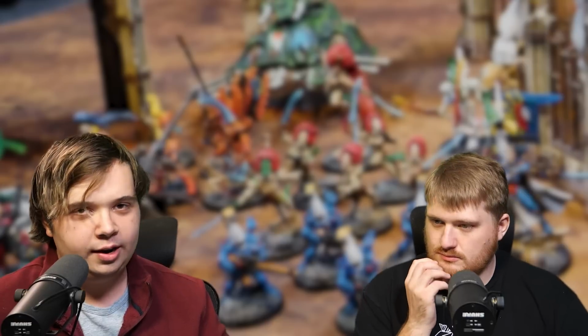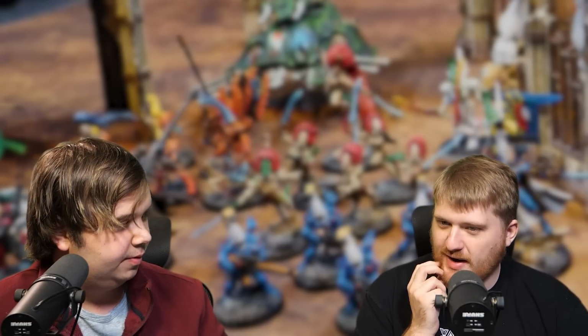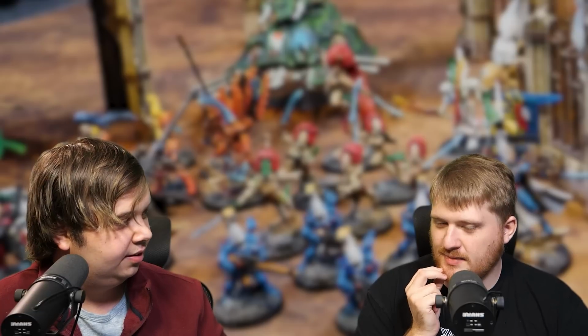Fire prisms are annoying to kill. It is not hard to just one tap a fire prism. It's something that theoretically can happen. Yes, it's something, not even theoretically, that practically your opponent can make happen. That is a very reasonable thing to happen in a game of Warhammer.